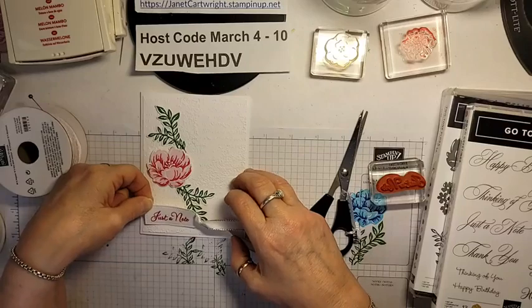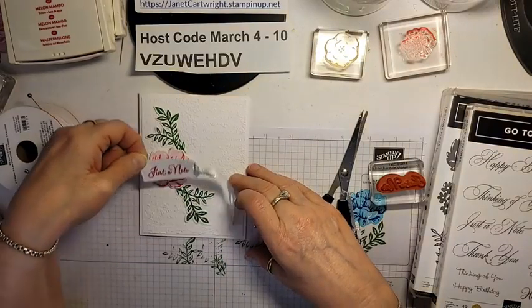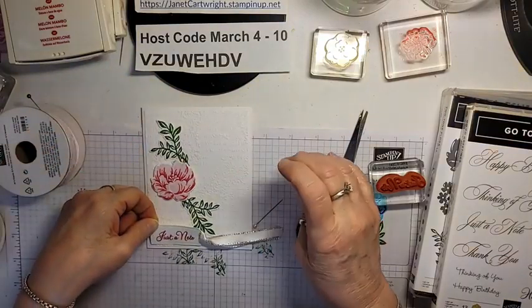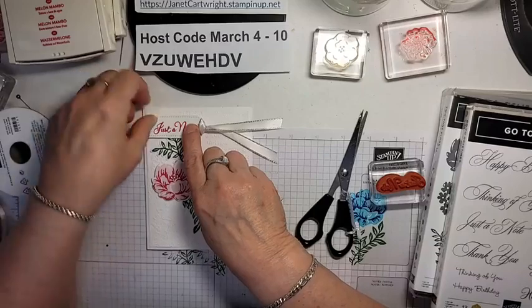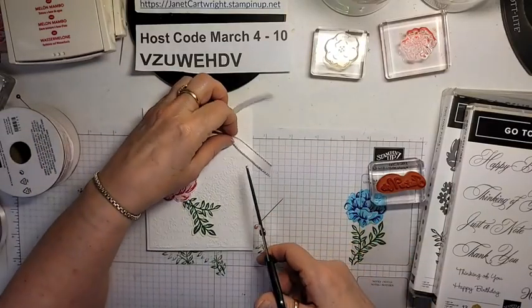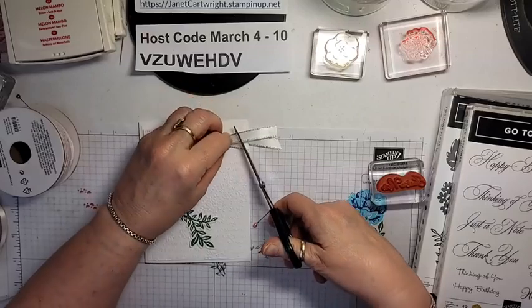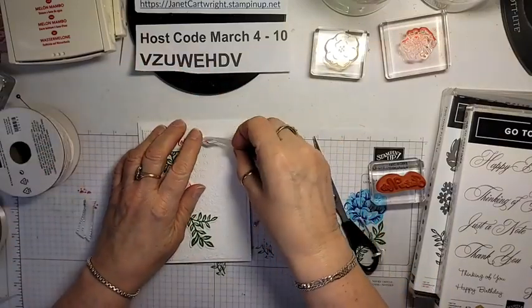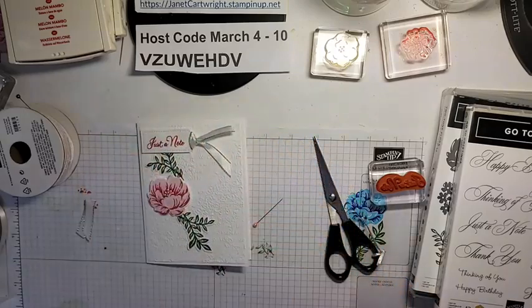Maybe down there. Do we want to cover that up there maybe? Or do we want it down here? I think we'll put it up here and we'll cover just the tops of those. And then we'll trim the ribbon, always on an angle so it doesn't fray. There we go. Now, of course, every card needs the bling.